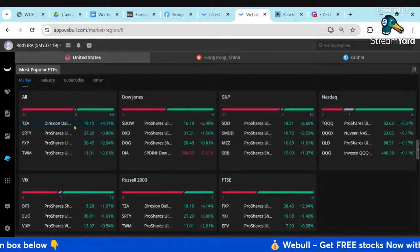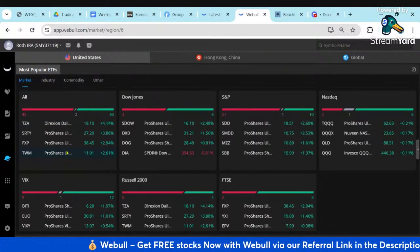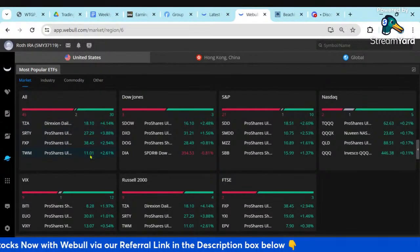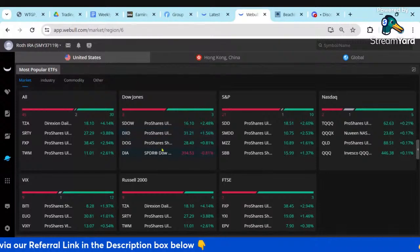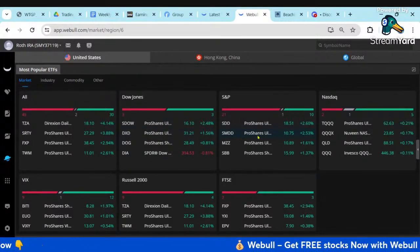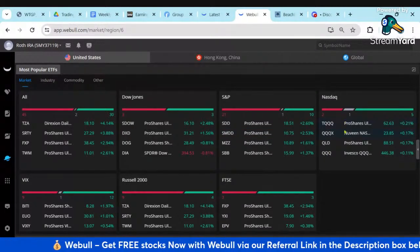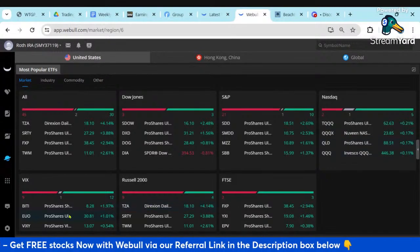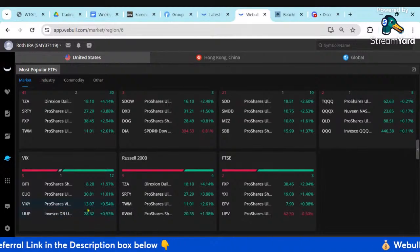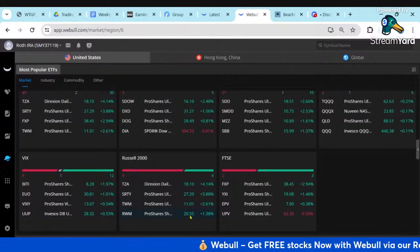So right now, it's short on small cap, short on the Russell. So again, as we mentioned, not getting rate cuts anytime soon puts more pressure on small caps. We do have down on the Dow. Looks like mid caps, short on mid caps in the S&P. Up on the NASDAQ, up on QLD. Short Bitcoin right now. Up on volatility, up on the euro. Again, short small cap, short Russell.